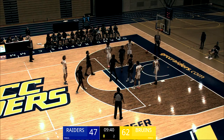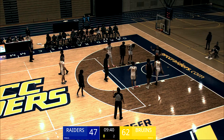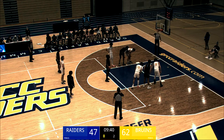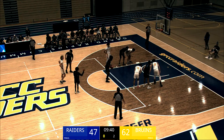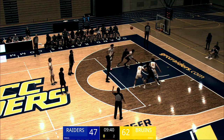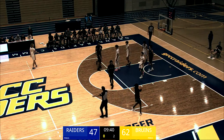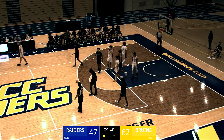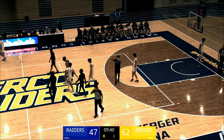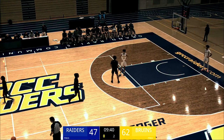First free throw is good. At the line is Kamari Tucker. Second one is no good, but now we have a foul on the Bruins. That's on Kobe Watson. Both teams with four fouls now.